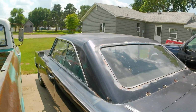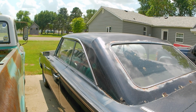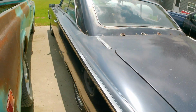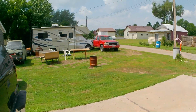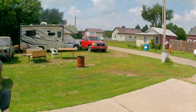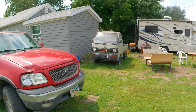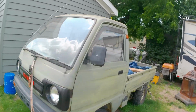So I don't want to sell it, but she wants a pickup, and she said she wants to pay for it herself, so I guess I don't know. And then I bought that thing over there for no reason other than it was cheap. That mini truck, it runs now, but I'd rather have a different gas tank for it, but I made one work.